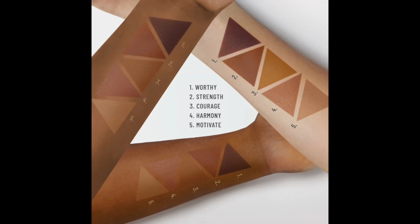This shade is beautiful. I love their shade range. I believe that they have 5, and this is the middle. Actually, no, I think they have 6. But this is one of the middle shades. This is really, really nice. I like it a lot.